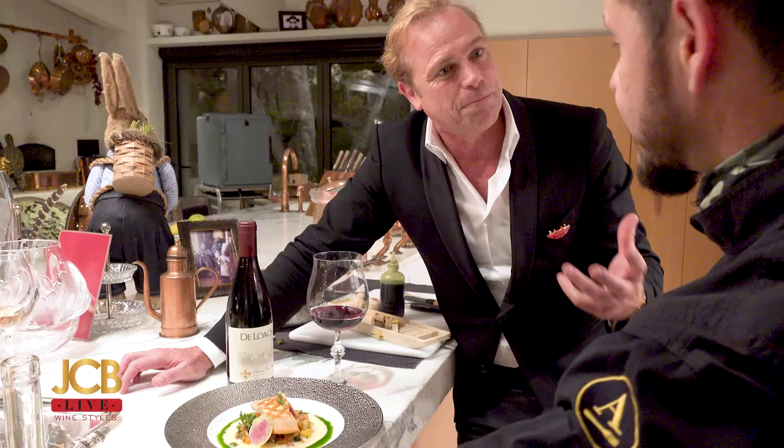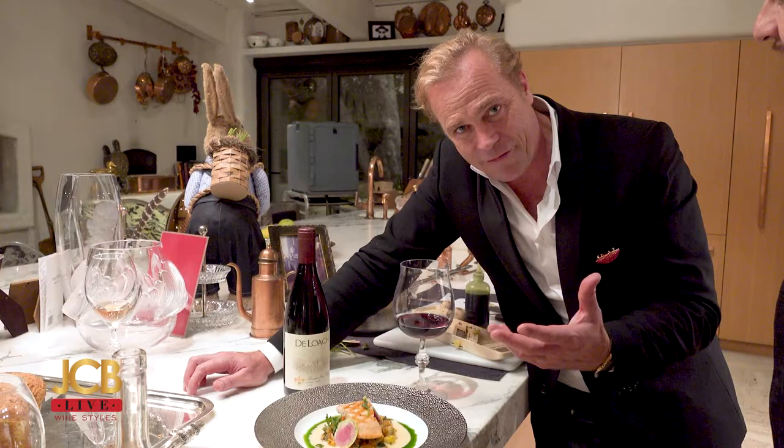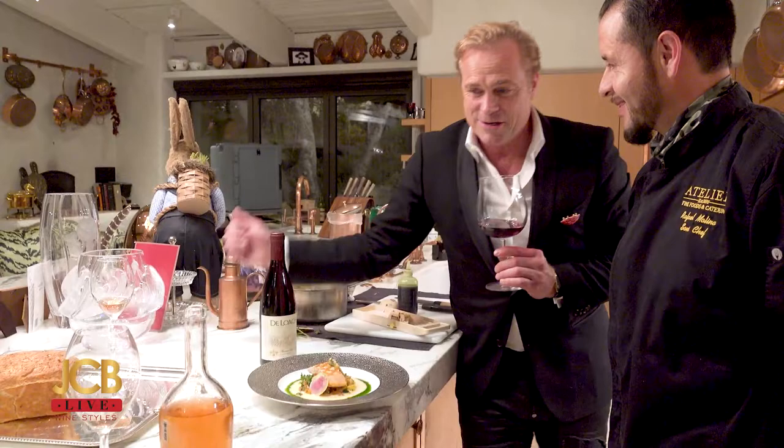Made by Brian Maloney, this Pinot follows strictly the Burgundian techniques, which means not only organically and biodynamically farmed, but open top fermented. Very similar to the beurre blanc sauce, very gentle fermentation over several weeks, and then we end up with a perfect companion to one of the most fabulous dishes ever.